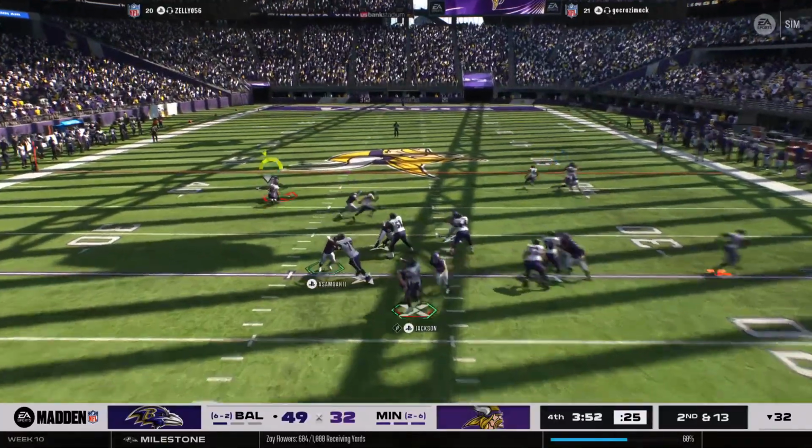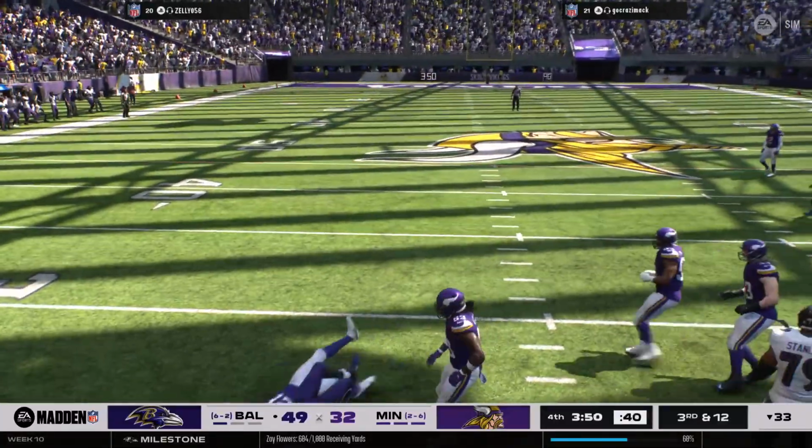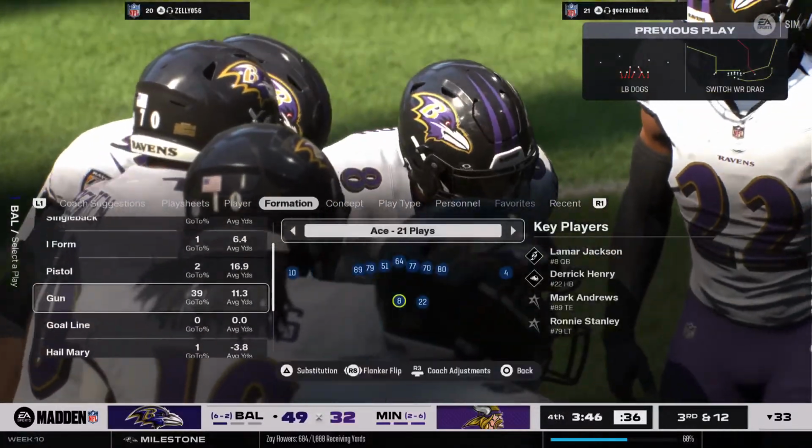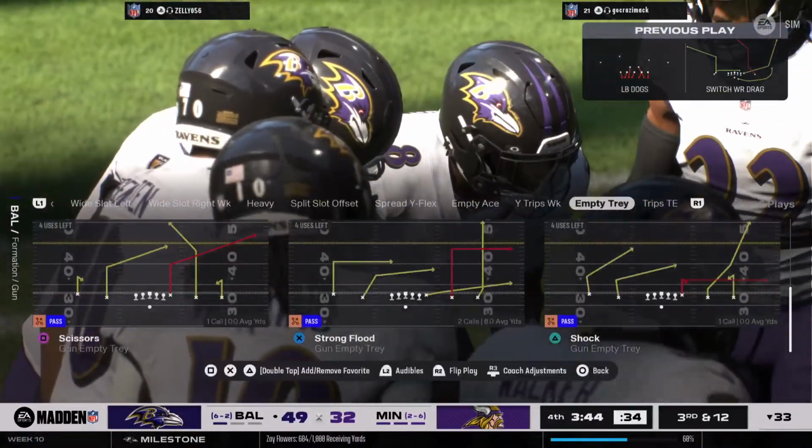This time Jackson will throw it. Over the middle, complete. That's Walker. They'll wind up getting just a yard. And they'll be facing a 3rd and 12.